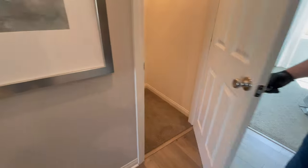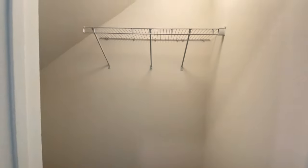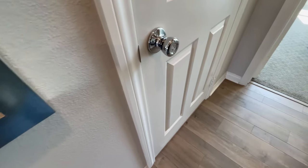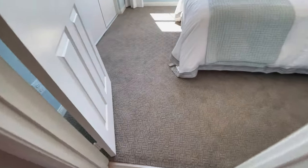Well, we got a coat closet right here. Very nice. It's carpeted. That's not very common, we see that. A little bit of storage under here. Not a big area, but it's still good. For the handsets, they used chrome. Very standard handset. We've been seeing handles, and they actually use the knobs.